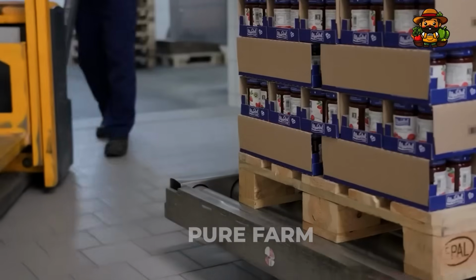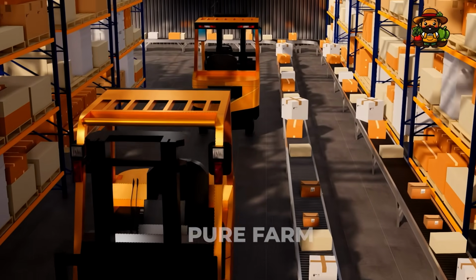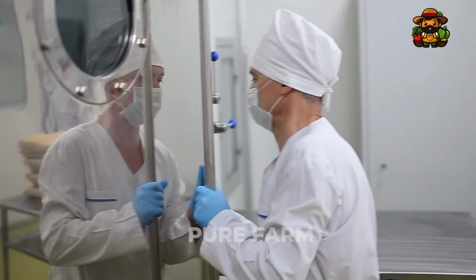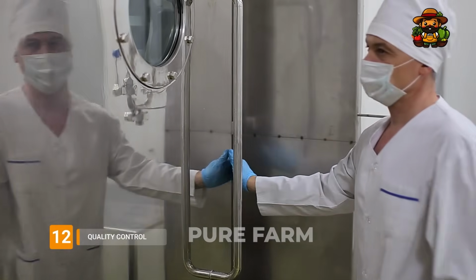Packaging the jars firmly prevents movement, which might harm them or their contents. The packaged jars are chilled until transported to retain freshness. Modern refrigeration systems in the factory store jam at the right temperature to preserve flavor and texture.